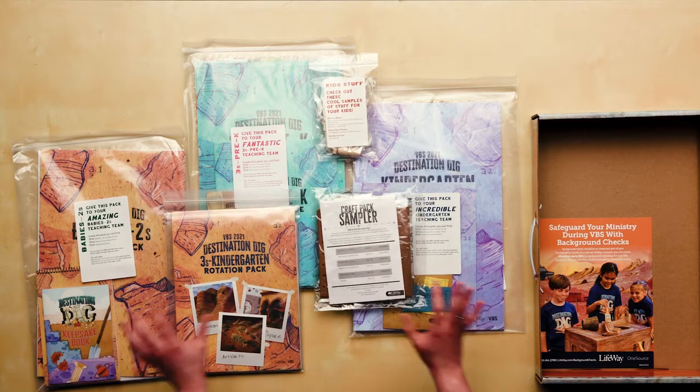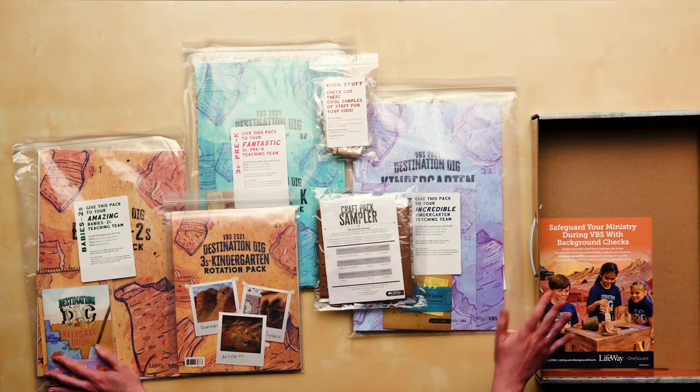and order next. All of this is available to you in the Preschool Starter Kit, and if you are looking for the digital add-on, that allows you to have an extra leader guide for each of these age groups as a PDF download. So either one of those options will help you and your preschool team have your best VBS ever.